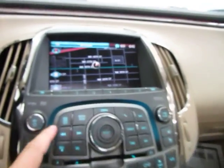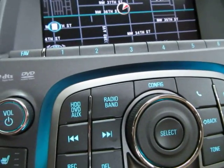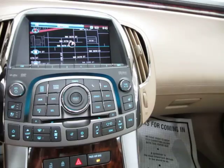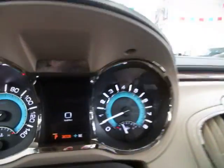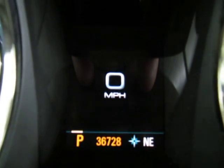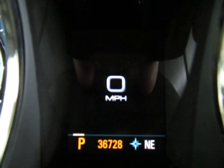And you have a hard disk drive, so once you play a CD, you can record it onto your hard disk drive and you don't have to bring it back on the vehicle. Car has 36,728 miles. It also has a display for the miles per hour. Clearly we're not moving now, so it's a 0.